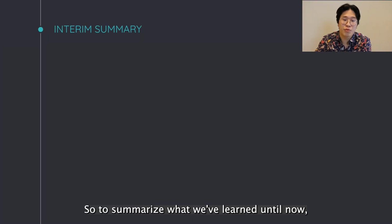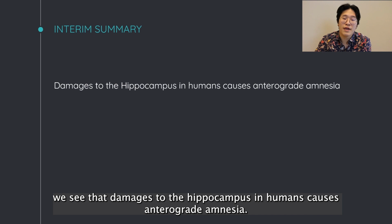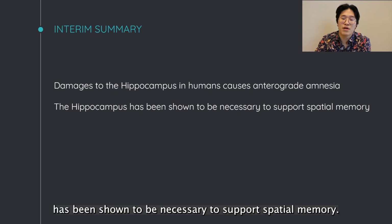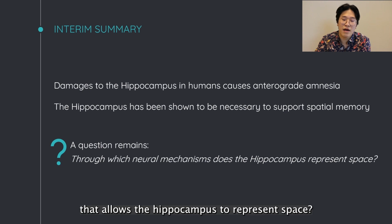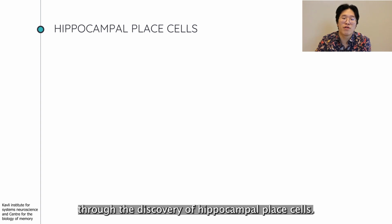So to summarize what we've learned until now, we see that damage to the hippocampus in humans causes anterograde amnesia. We see that the hippocampus has been shown to be necessary to support spatial memory, but then one question remains. How, or what is the neural mechanism that allows the hippocampus to represent space? And this was answered through the discovery of hippocampal place cells.